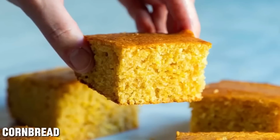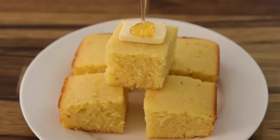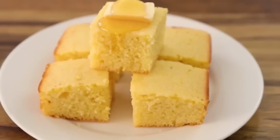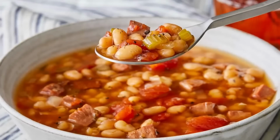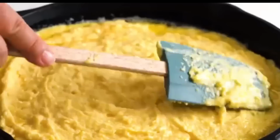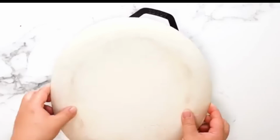Cornbread was one of the most popular sources of carbohydrates back in the day. Since there wasn't much food available, this one was a reliable provider of instant energy and kept folks fueled through the toughest days. Cornbread was versatile too. It could be served with just about anything, from a hearty bean soup to a simple stew. It was the kind of bread that could stand up to the most basic of meals and still make them feel a bit more complete.